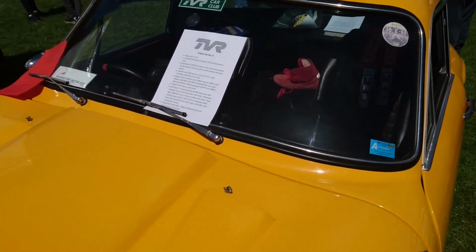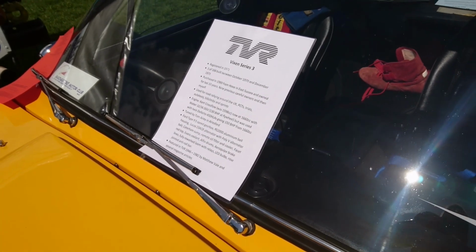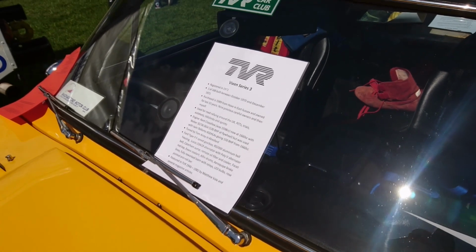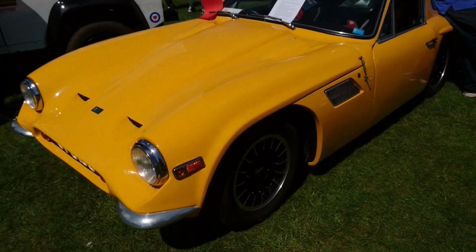Oh right, there we go. Yeah, that makes sense. Type 9 5-speed gearbox. I was right. It is a 1660cc Kent Crossflow, 130 horsepower. Very good.